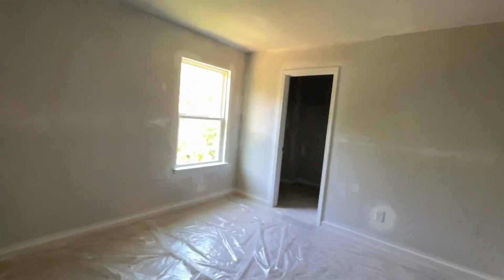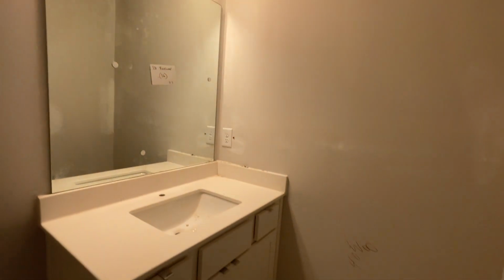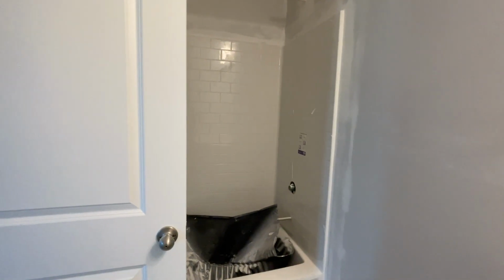Bedroom number three, again, I'd probably put my bed here, dresser, flat screen TV, even could do a little stand-up, like a wingback chair or something like that, walk-in closet. This bedroom has its own bathroom, which is really nice when you can get that in the secondary. So if you have a teenager or kid, they have their own bathroom.